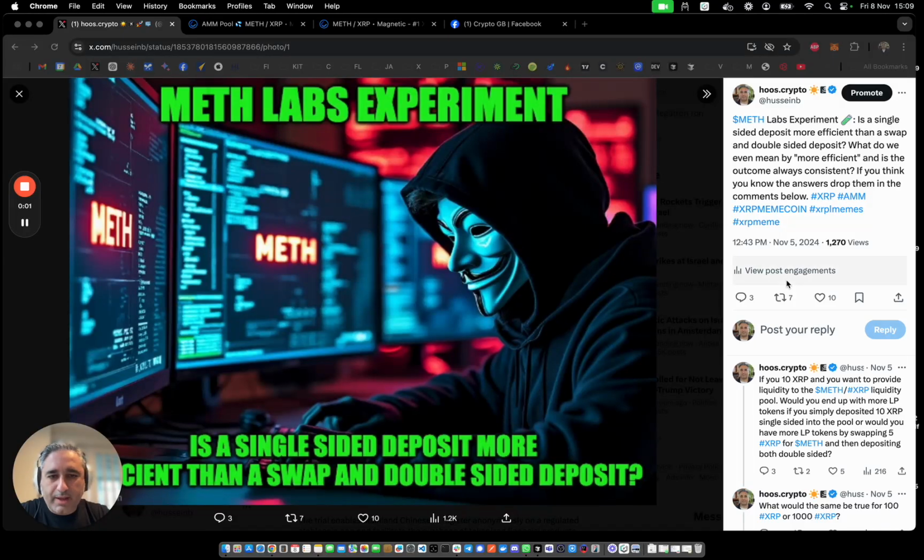Watch your glitches and welcome to another Meth Labs experiment where we ask, is a single-sided deposit more efficient than a swap and a double-sided deposit? So what we're talking about here is the XRPL AMMs, obviously. And the question is ambiguous.